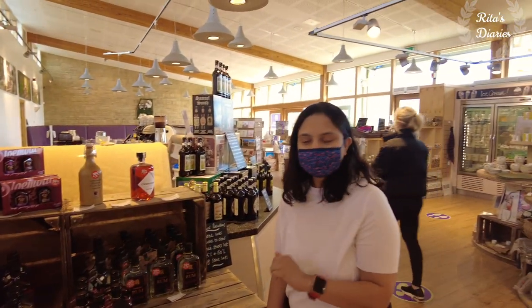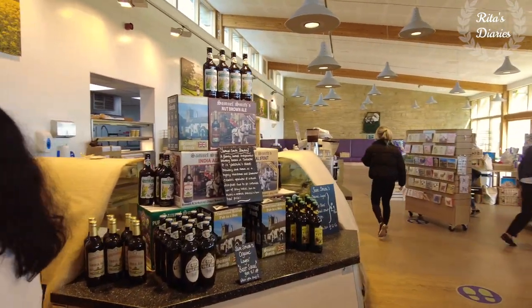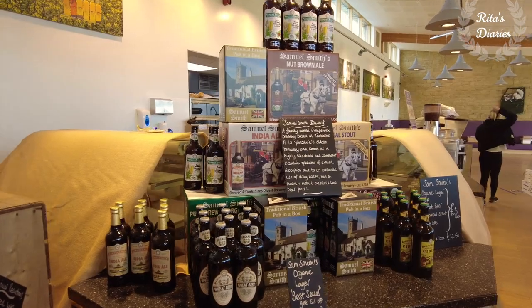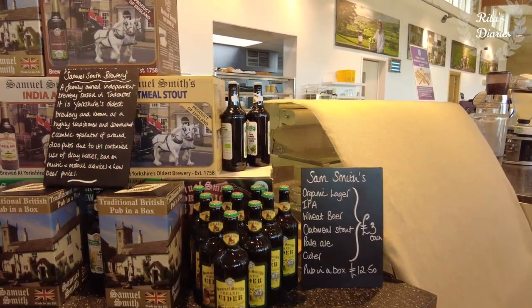You also have these different varieties of organic fruit drinks, which are made from fruits, and also some of them are made even from nuts. They're quite healthy, and you get different varieties here.